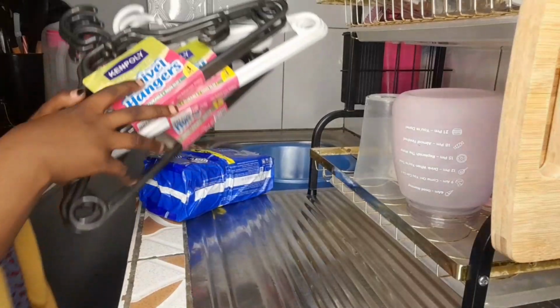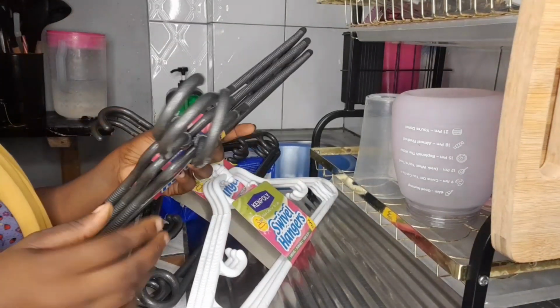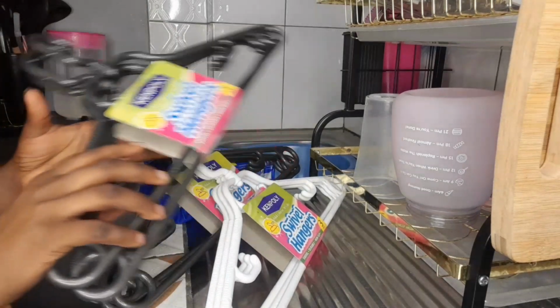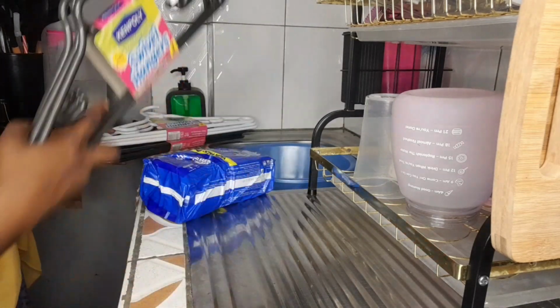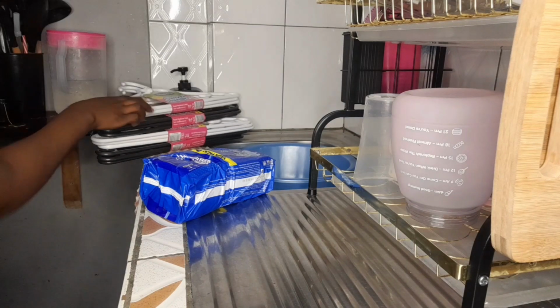So I'm just coming from the supermarket. I really needed some stuff and restocked on some stuff that I didn't have. So the first thing I wanted is some hangers. I got this one and I love it because the heads are rotatable. So I got four pairs, the white one and black one. The white ones are mine and the black ones are for my husband.